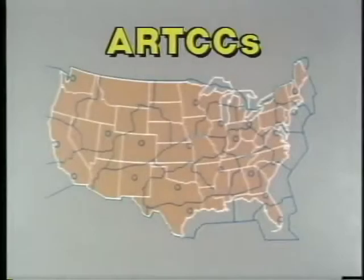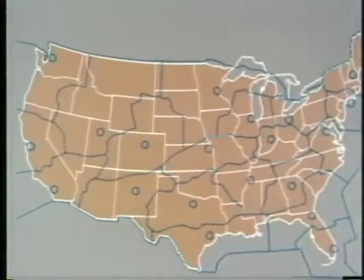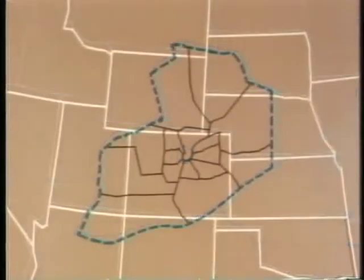There are several air route traffic control centers in the United States sharing the responsibility for the coordination and separation of en route IFR traffic operating within controlled airspace. Each area is further divided into sectors, separated both geographically and by altitude.